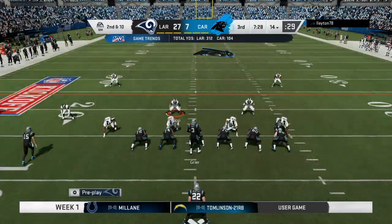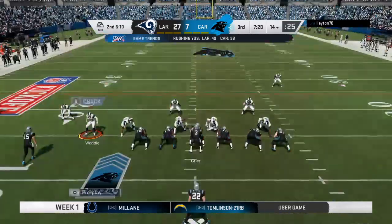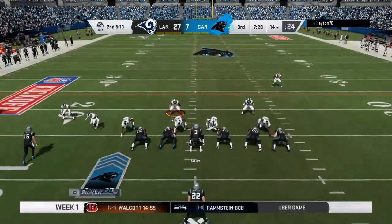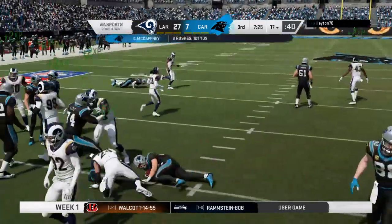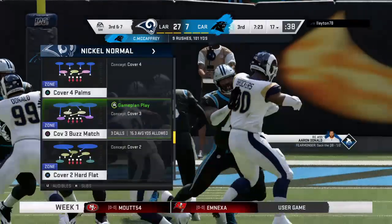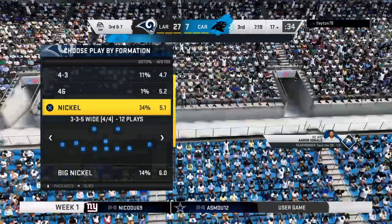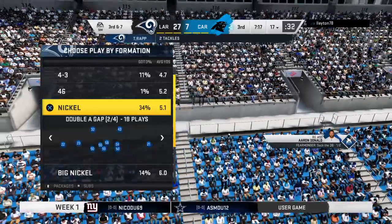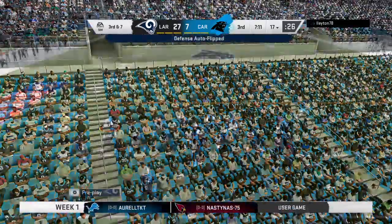So after the incompletion on first, now 2nd and 10. Now a run with McCaffrey. And a short gain across the 15 to the 17-yard line. Give him 3 on the play, and they're going to face a 3rd down. That's a gain of 3. It's 3rd and 7.